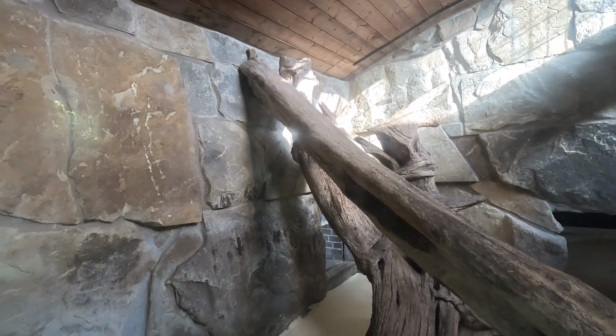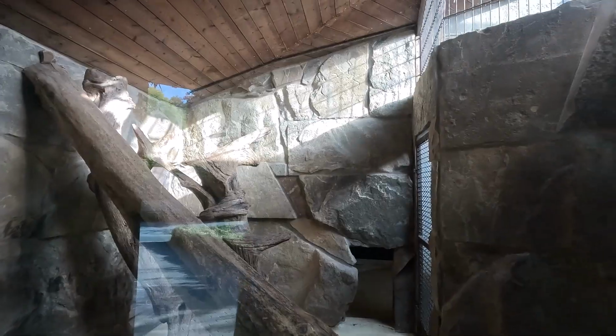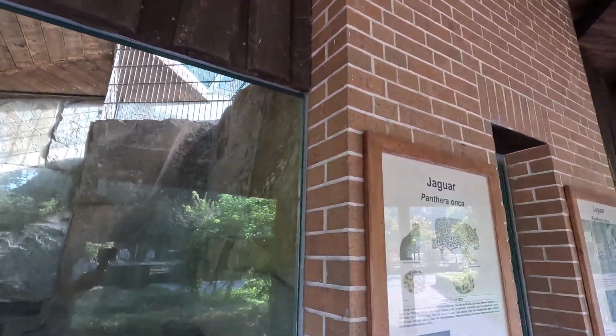I think that was like the second or the third bit of nettle that I got stung by that same weekend. So I was just straight up having a bad time. But yeah, here you can see the indoor area looking pretty cool with all the stone and the wood.